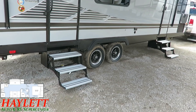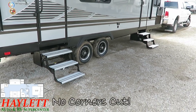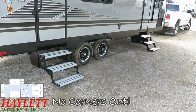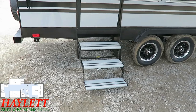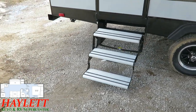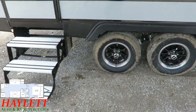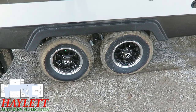You notice how both front and rear sets of steps are the nicer triple steps, not a less expensive double step. Very little about a Winnebago is the less expensive option. These are also the nicer, sturdier aluminum plank steps that if your feet are wet, they won't tend to slip and slide, and they're easier to see at night. Sharp looking wheel package on here, and wouldn't you know it, they've got little Winnebago emblazoned hubcaps on there.